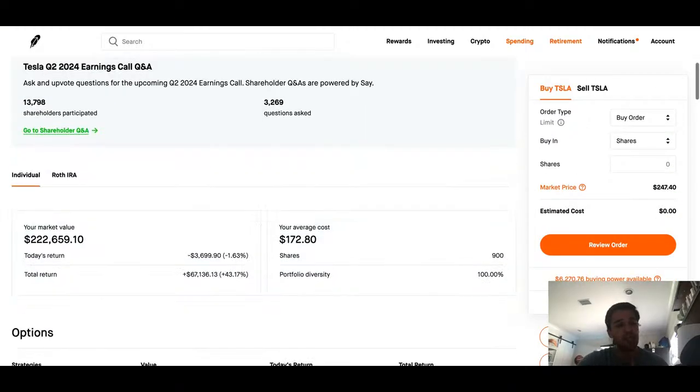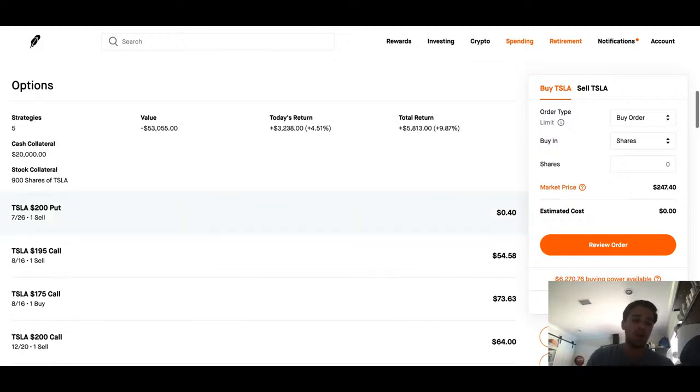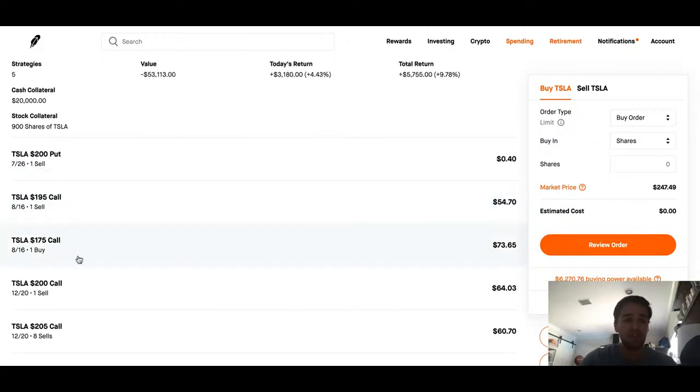One of the things you've got to really keep in mind with these calls is that the call that you sell on this option, you can't roll it out further than what the call that is underlying is at. And what I mean by that is I bought this 175 expiring August 16th, and you see here this 195 call that I sold on it, right? It expires on 8/16.